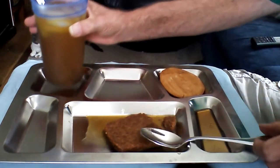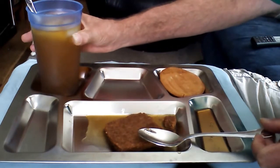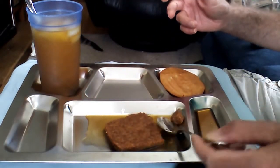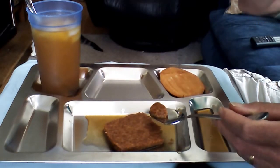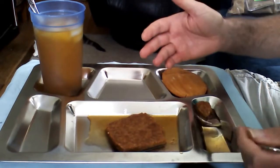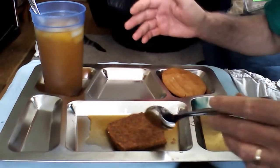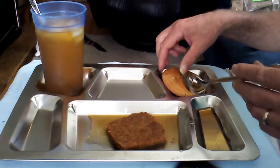The orange drink. Almost like a Gatorade type athletic style drink. We'll put some of that in there. Great for breakfast, lunch, or dinner.